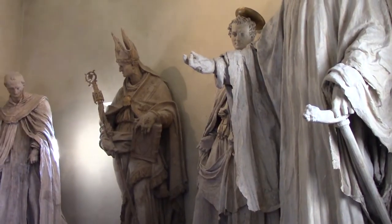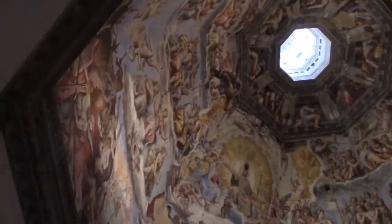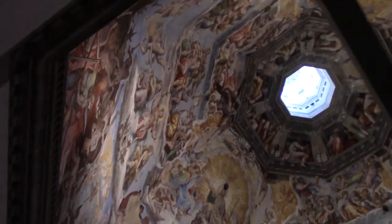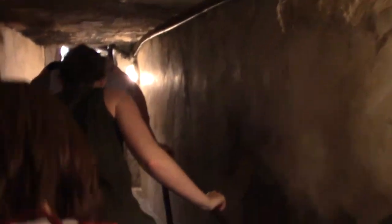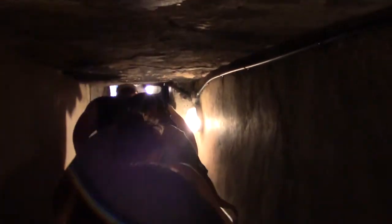There are approximately 450 steps. The actual number varies. It is quite a climb, but there are various stops along the way where you can rest. You'll enter the inner dome where you can see the artwork of the dome up close. The passageways can be quite narrow and steep, so if you're claustrophobic, you may not want to make the climb.